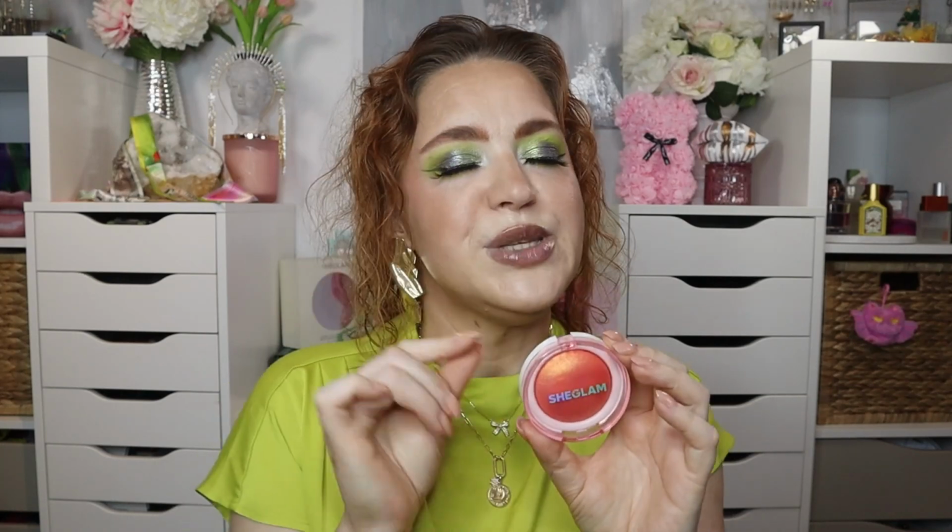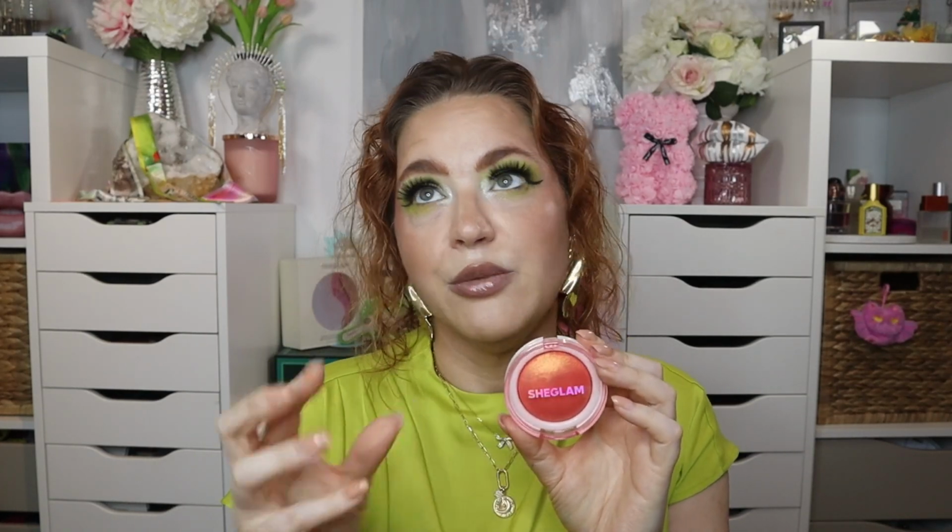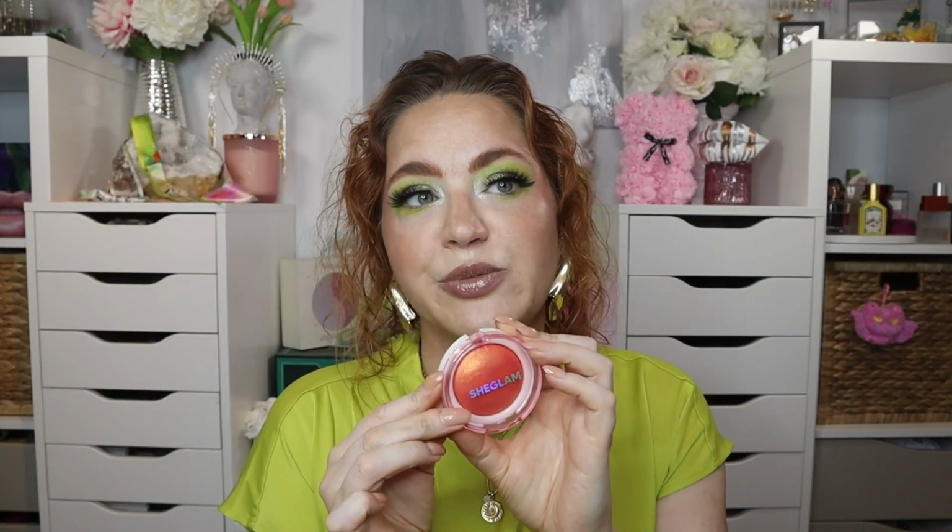And I also picked up one of their highlighters. Yes, you heard that right. This is the Glossy Bouncy Highlighter. And this is in Red Bean. I picked this up specifically because I wanted to use this as a blush. Like a blush lighter, if you will. This one will look stunning on deeper skin tone. Again, for me personally, it is a blush. You know what I mean?